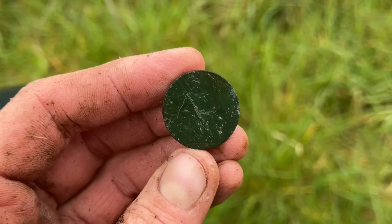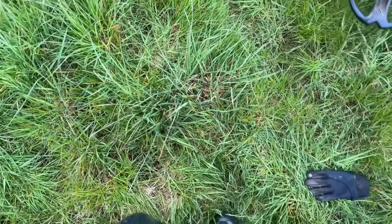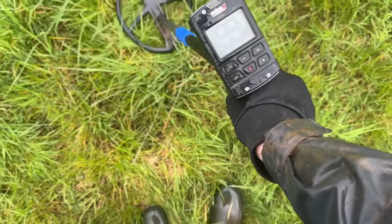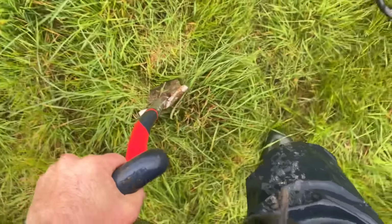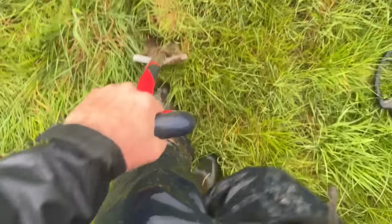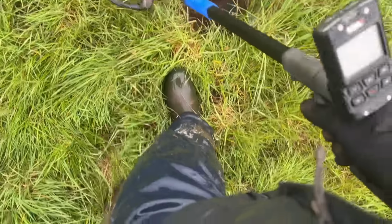So all in all, not a bad day, is it? This is definitely my last target. But a screamer. 92, 97, 99 even. I think it's going to be aluminium. Or a bottle top. Oof, or a stone. Oh, or another stone. But just dig it just in case.